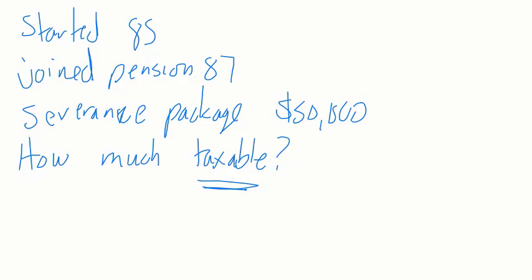So let's take a look. We started in 85. First, let's count the $2,000. You count calendar years. So you would count 85, 86, 87, 88, 89, 90, 91, 92, 93, 94, 95. So that is 11 years. It's not 10 years. You might think, hey, 85 to 95 sounds like 10 years, but we're counting both 85 and 95. We're not counting 96 because it's prior to 96.